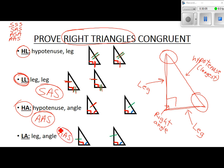So if you have any of these pictures, you can prove them all using one of the 4 things that we have already learned. If you'd like to use one of these, go right ahead. Again, sometimes they'll make the two-column proof a little shorter, but if you know the other ways, the only extra step you're going to have is to say that not only is this a right angle and that's a right angle, but they're congruent to each other.